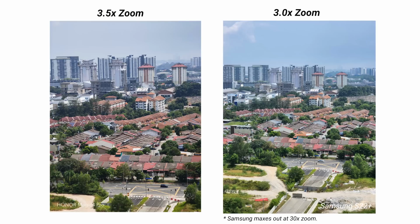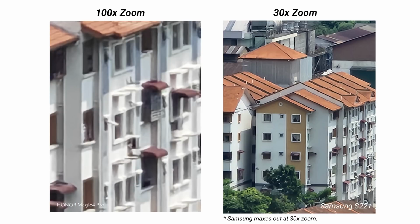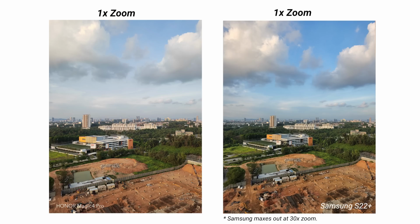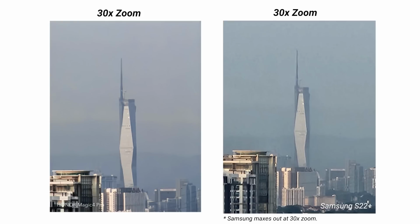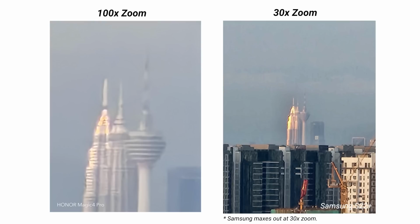Moving on, the biggest highlight of Honor's imaging system here is the periscope lens that is capable of up to 100 times digital zoom. As you can see from these shots, Honor is able to capture solid shots from 30 times zoom and outperforms the S22 Plus by going all the way up to 100 times. Now most flagships today are removing this lens, and at this price range, it is extremely difficult to find another phone with this type of lens.